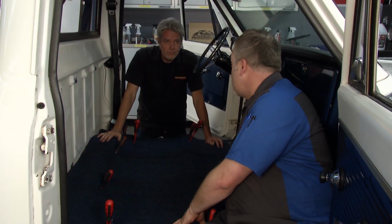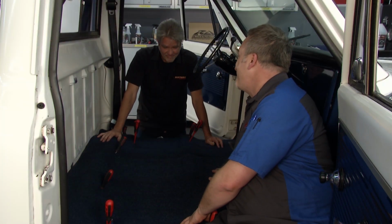Well, this carpet looks great and it smells great. It's got that new carpet smell. I love it. And when we come back, this car is also going to sound great because we are going to upgrade the sound system. We'll show you how when we come back with Motorhead Garage, presented by Top Coat, right after this.